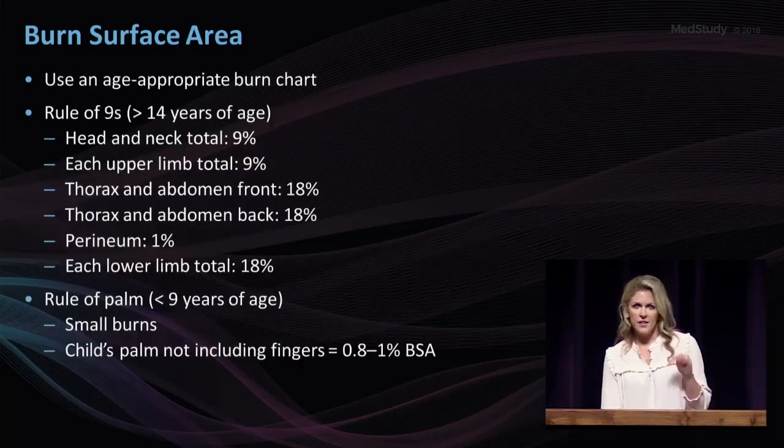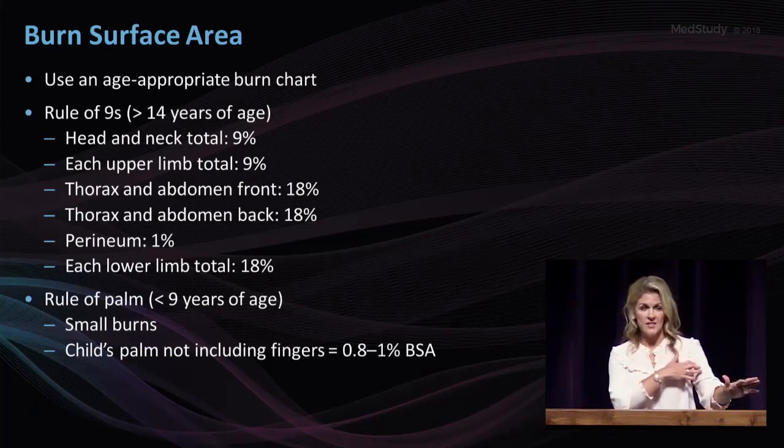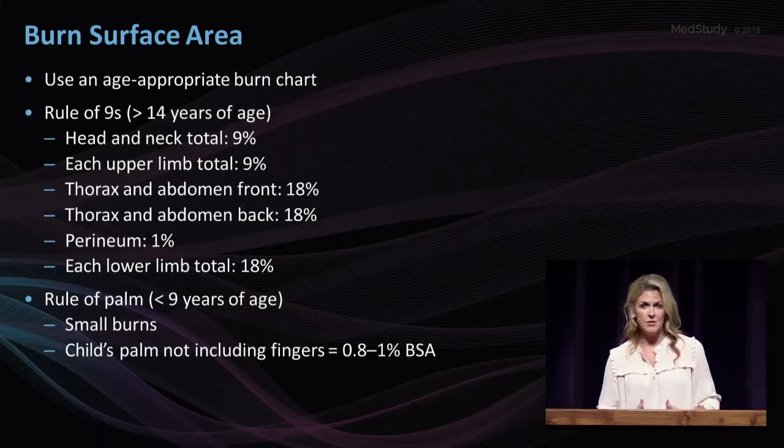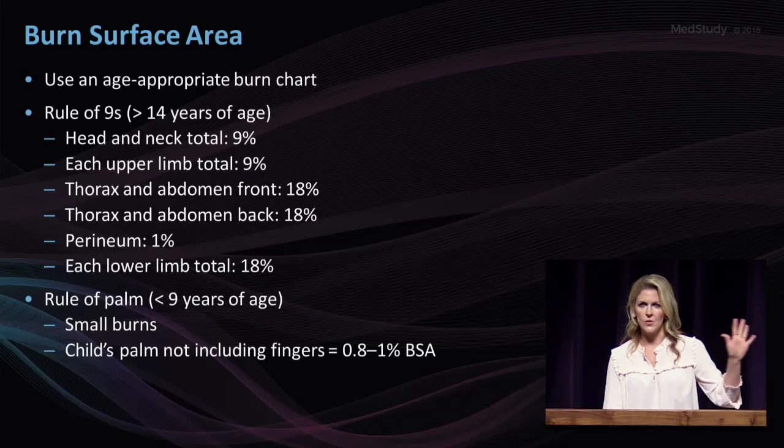There are three different graphs, or three different ways to calculate the body surface area of burns. You really only need to know about two. One is the rule of nines, and that is for older kids and adults. So the head and neck are nine, each upper extremity is nine, the chest and abdomen are 18, so nine and nine, the back is 18, and each lower extremity is 18, the perineum is 1%. So that is for older kids and adults.